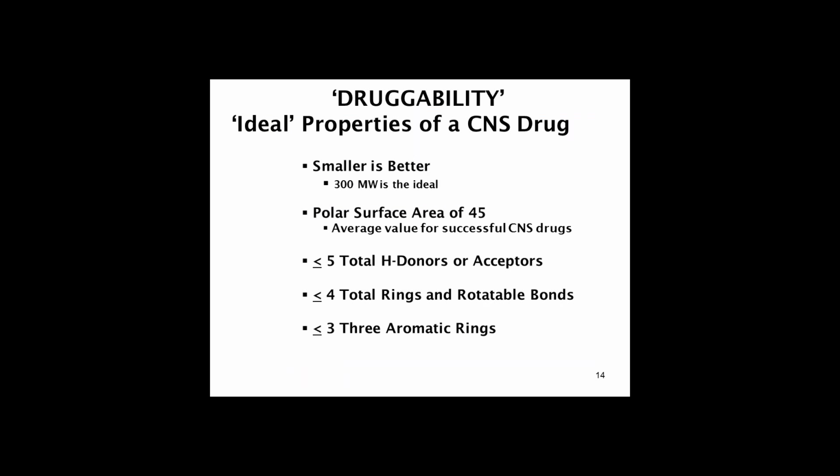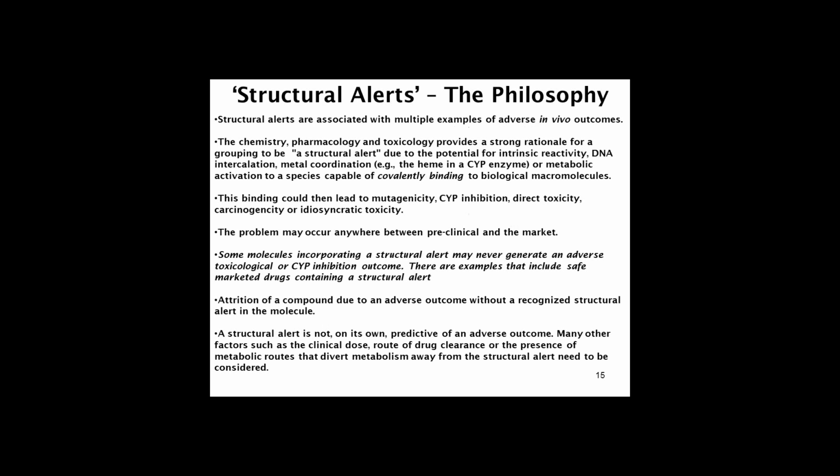So, for ideal properties of CNS indications, which is what our main focus was at that time, we came to see that smaller is definitely better. 300 is ideal, although that's really hard to get with everything. Polar surface area of 45 is really hard to get, but I think around 70, for sure less than 80. And then, of course, the rotatable bonds and the hydrogen bonds.